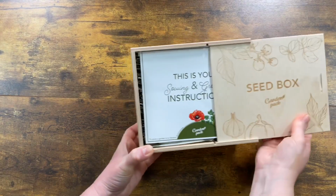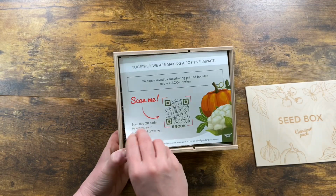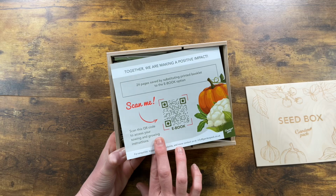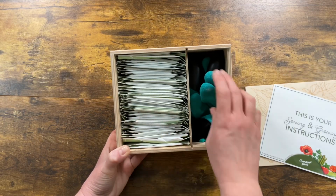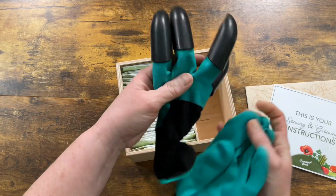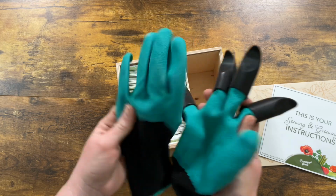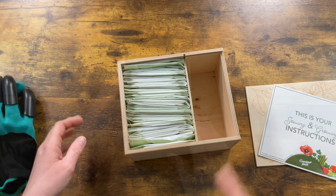When you open it up, it tells you this is your sowing and growing instructions, and when you flip this over, there's a QR code that you can scan and download an ebook that will give you some good growing instructions. And this side right here is all your seeds, and they send you these gloves. I've had a pair of these before, and I find them to be very useful. One side of them has these little claws, and it makes it good for digging stuff out of the dirt. So I like these. I've had a pair before, so I'm excited to have another pair as well.